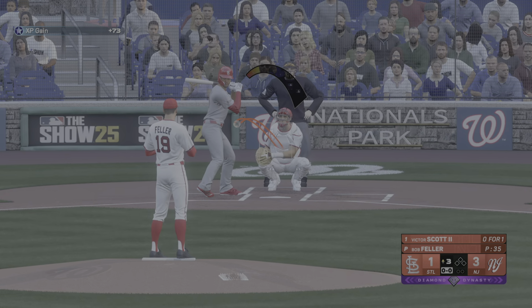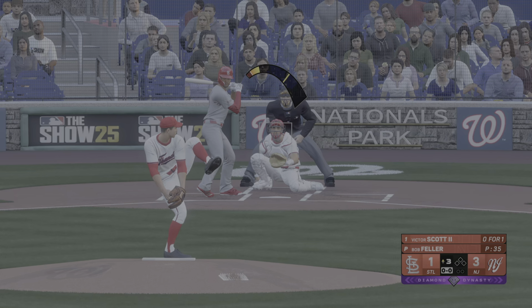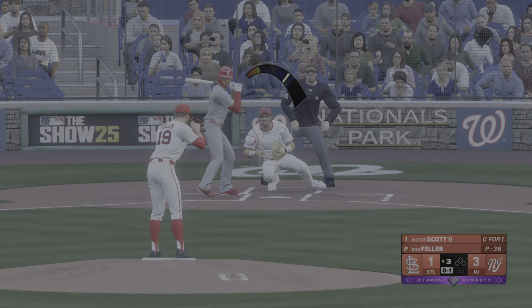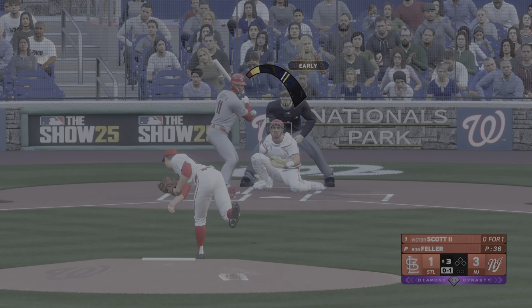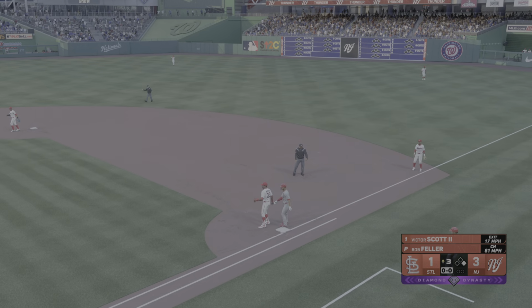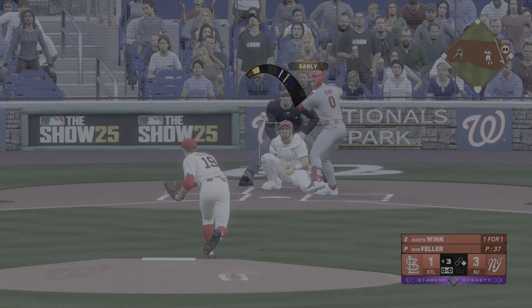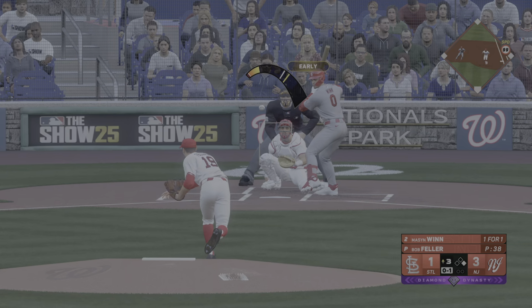Back here in Nationals Park. Top half of the third inning. And here is Victor Scott. And a foul ball. Bunting for a hit. Can't pick it up with the bare hand. Mason Wynn will hit next. There's a strike. Runner at first with no outs here.